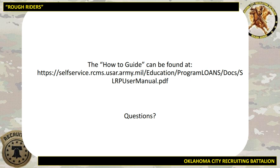When you can go more in depth and show them how the money is going to pay off their loans, they become more receptive to the things that you're telling them.